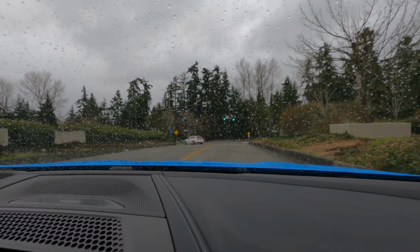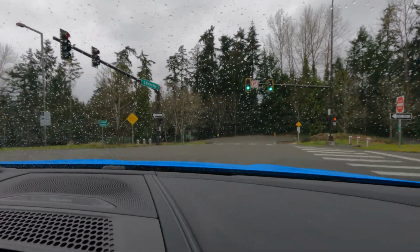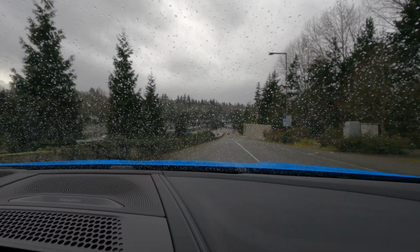I've got my favorite on-ramp coming up here, heading back towards the dealership. We're gonna linger back just a little bit, let some of the cars in front of us get out there. Gonna put it into M2 mode, see if we can get a little bit more engine note.